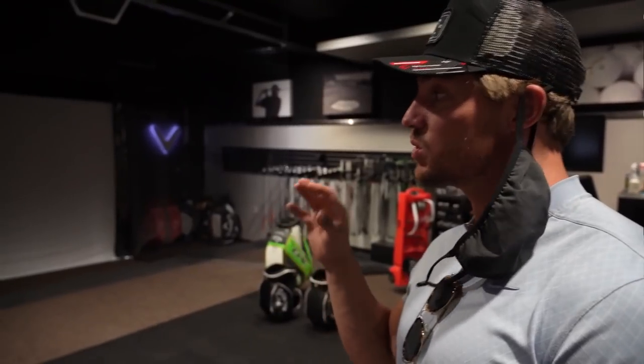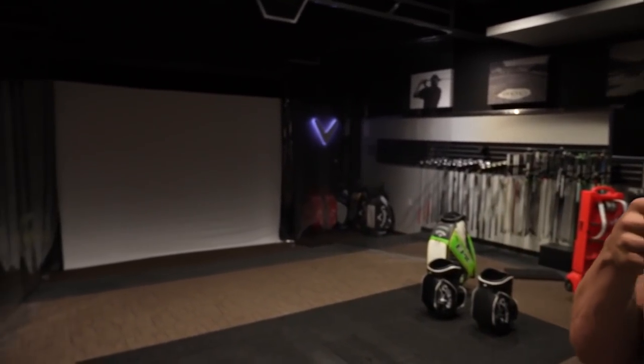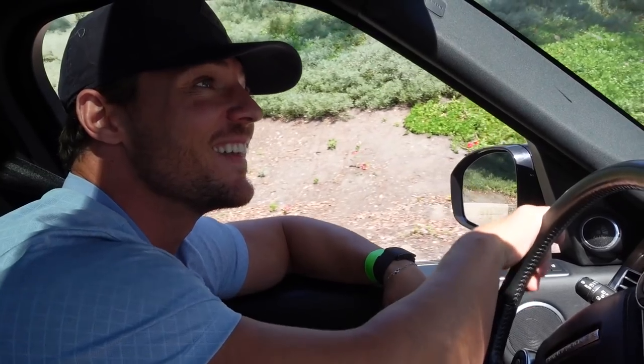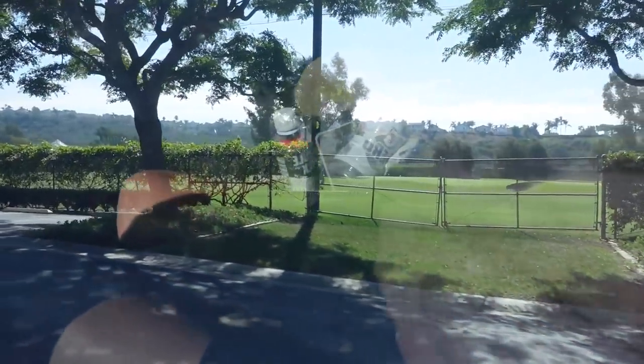I know we're gonna be building a house in the next year, so I'm just trying to figure out how I could get a swing putting one of these in the house. This place looks sweet. It's like our own personal Top Golf. Oh my gosh, I just got nervous.